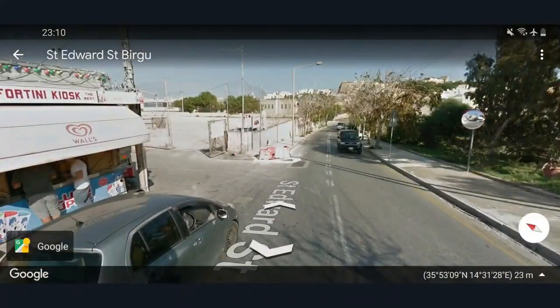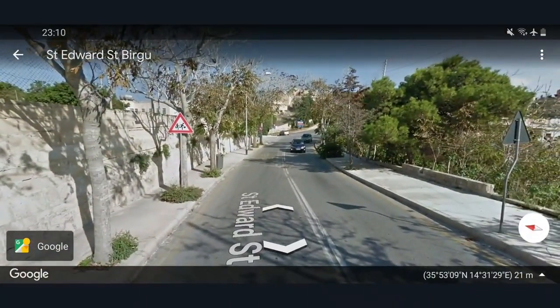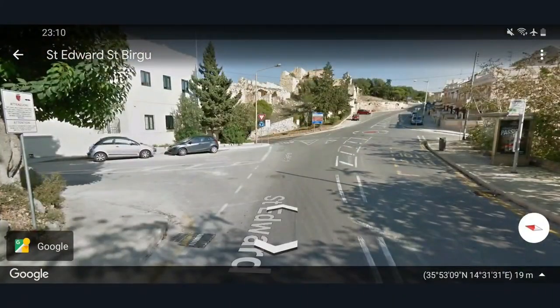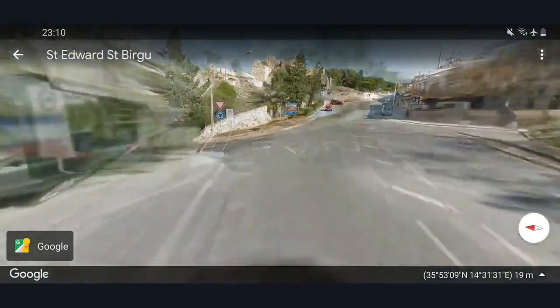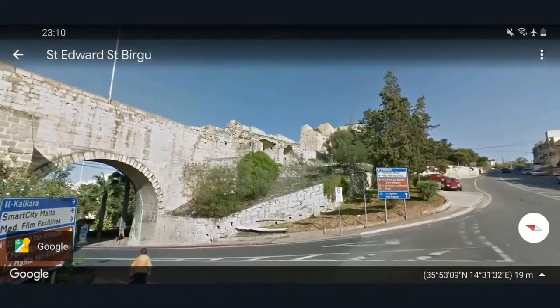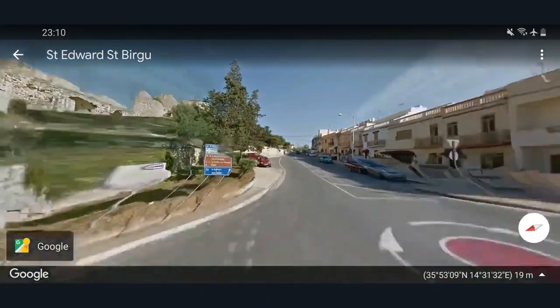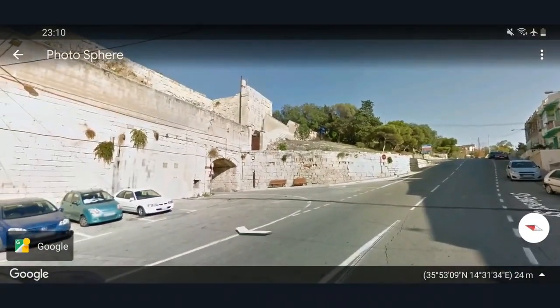And obviously, the shape of the fortifications now is the original shape, because people have just built on top of it. So they're following the lower course. The only thing that's altered is the top, where they've added holes or windows where you can shoot out of for military stuff.